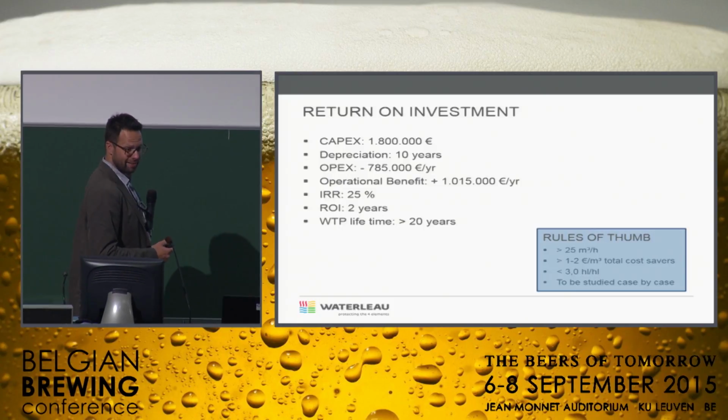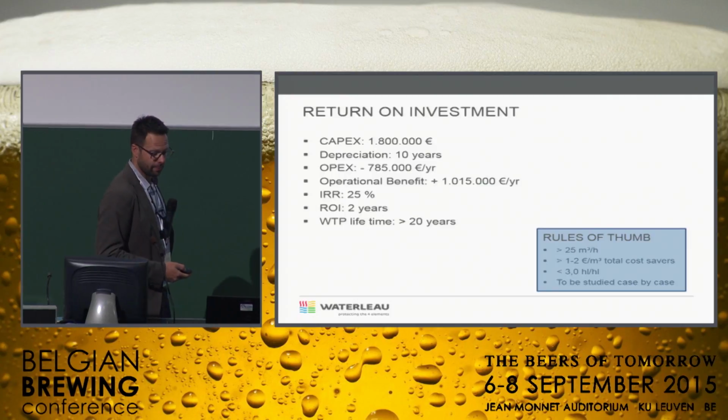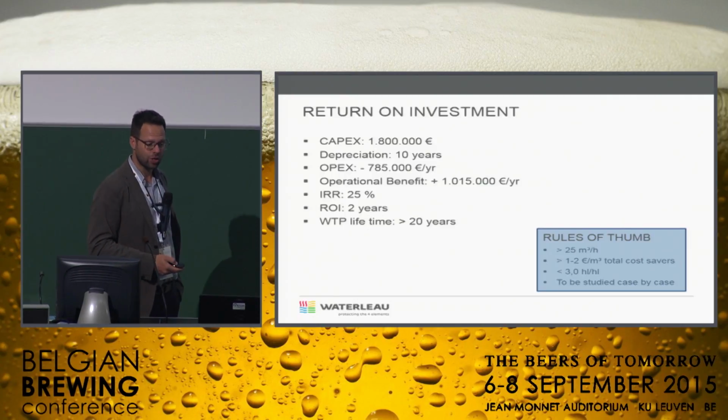Given that the capex investment is 1.8 million euros, you have a return of investment, or depends on how you calculate it, but more or less 2 years. You have an IRR, which is, let's say, a financial measure. If you would put the same money in the bank, it should give you 25% interest. So it means that it's even financially a very interesting project. It's paid off in 2-3 years' time, and the water treatment plant lifetime is more than 20 years. So certainly on the long run, it's an interesting project.